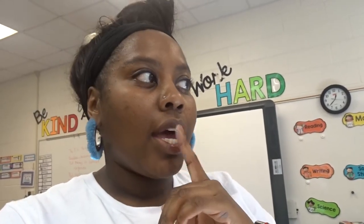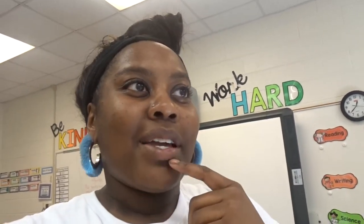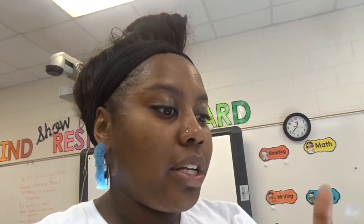All right, y'all, so I know it's not looking like much, but it's making me feel a whole lot better. To me, it looks like a lot, because it's just starting to really come together. I'm starting to actually feel like this is my classroom. It actually looks messier than it did before I started.